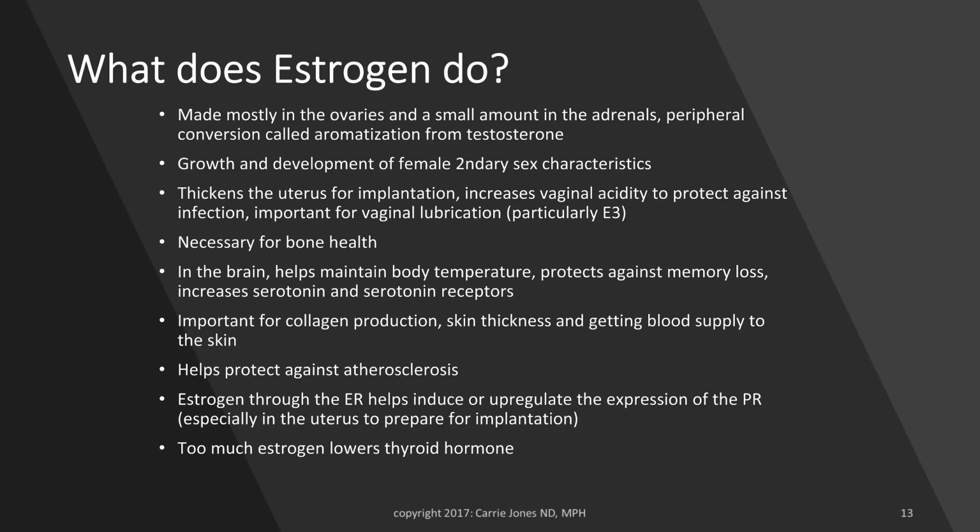So if you don't get that estrogen rise in the follicular part, then you may not get very well or healthy implantation in the luteal phase. So estrogen is important for fertility. Of course, too much estrogen can lower the thyroid hormone. It can block conversion of T4 into T3, and estrogen can raise thyroid binding globulin and will then lower thyroid hormone. Now, too much estrogen can do a lot of other things, such as it can raise cortisol binding globulin.